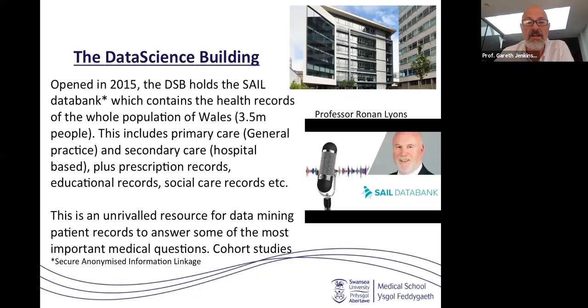On an Indian scale, that is tiny, I know, but I think on a UK scale, that is a sizable number of people. And the scale of the Welsh population has been seen to be perfect for developing these novel linkage platforms. Some attempts to create similar kinds of information warehouse for bigger populations have failed because they have tried to contain too many records for too many people too fast. And so the SAIL data bank, working on a population of 3.5 million, has achieved significant success, mainly because of the scale that was achievable of around 3.5 million people.